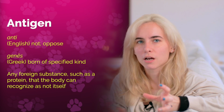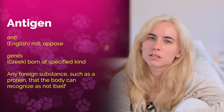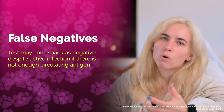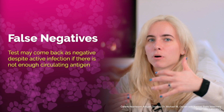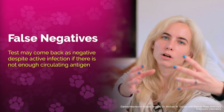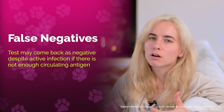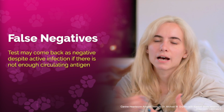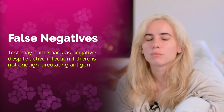In order for it to be exacerbating this infection, there has to be that female there to reproduce, but to also create that antigen. So if we're testing before the 5-6 month mark, your dog will not have developed the worm into the mature adult female worm, and your dog can actually come up negative on a heartworm test even if it actually has infection.